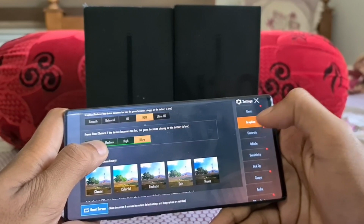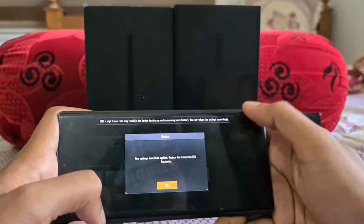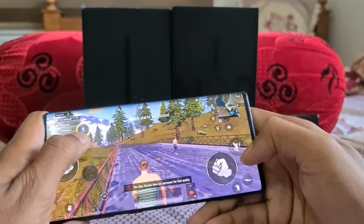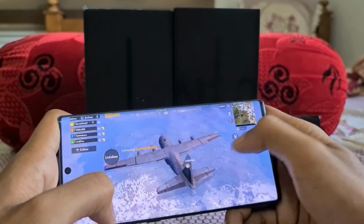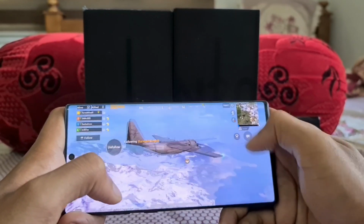Sorry, PUBG on the Galaxy Note 10 Plus, and you can see it's on Ultra and HDR. Let's go to smooth and extreme. Okay. Oh, wow. Really smooth over here, guys. You can see, stunningly smooth.